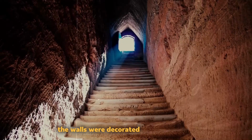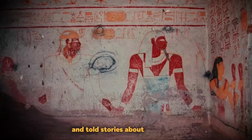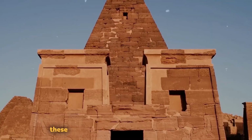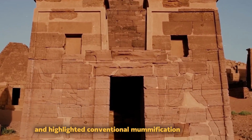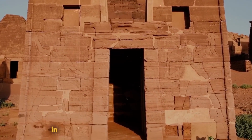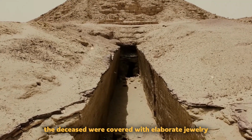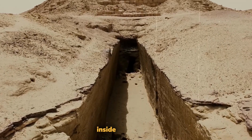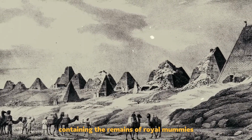The walls were decorated with carved reliefs that resembled Egyptian artwork and told stories about the people who had been buried there. These carvings revealed intricate funeral rites and highlighted conventional mummification techniques. In order to bring them wealth in the hereafter, the deceased were covered with elaborate jewelry. At the center of the pyramid, inside sarcophagi, were wooden boxes containing the remains of royal mummies.